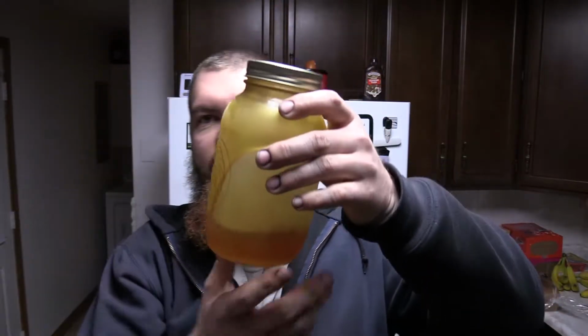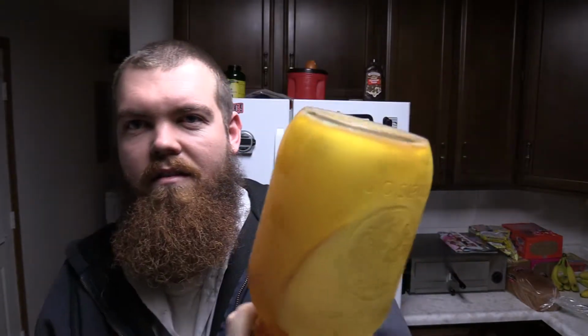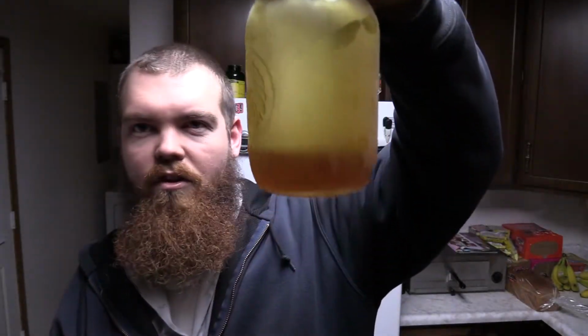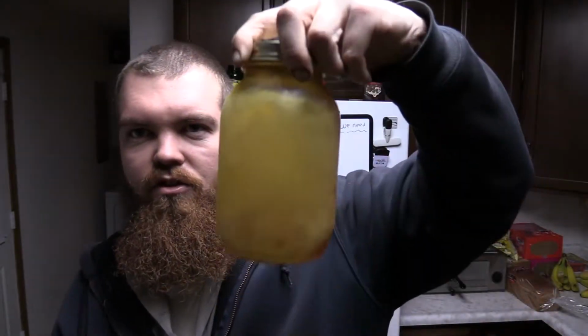You can see it there, it's thick, kind of like honey. And it just doesn't quite run the way it did. You can see how it coats the edges of the jar.